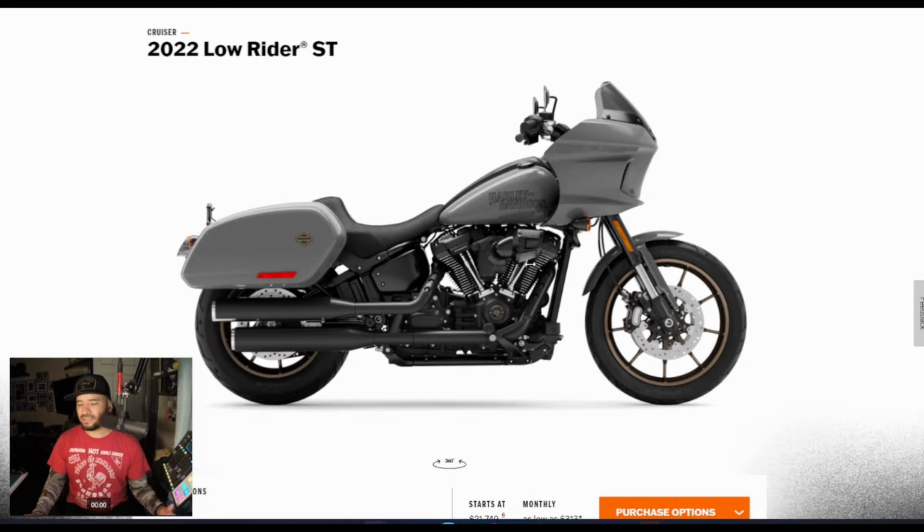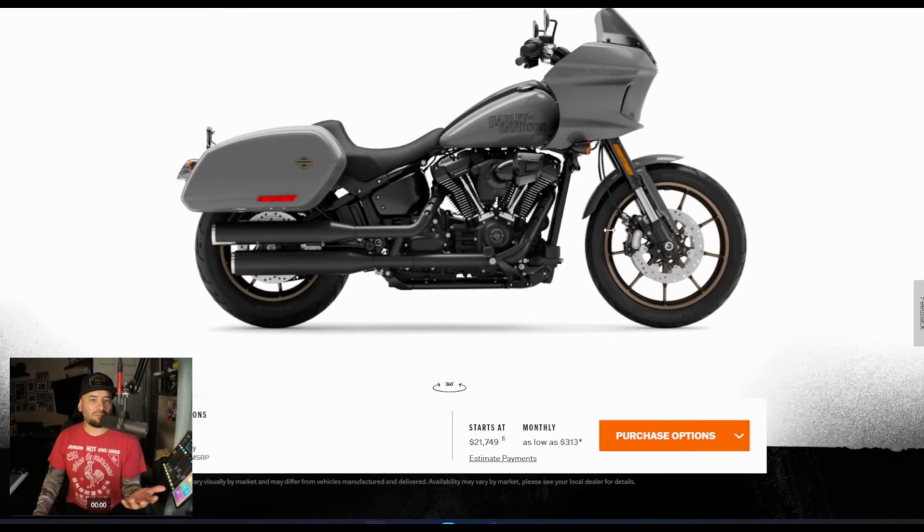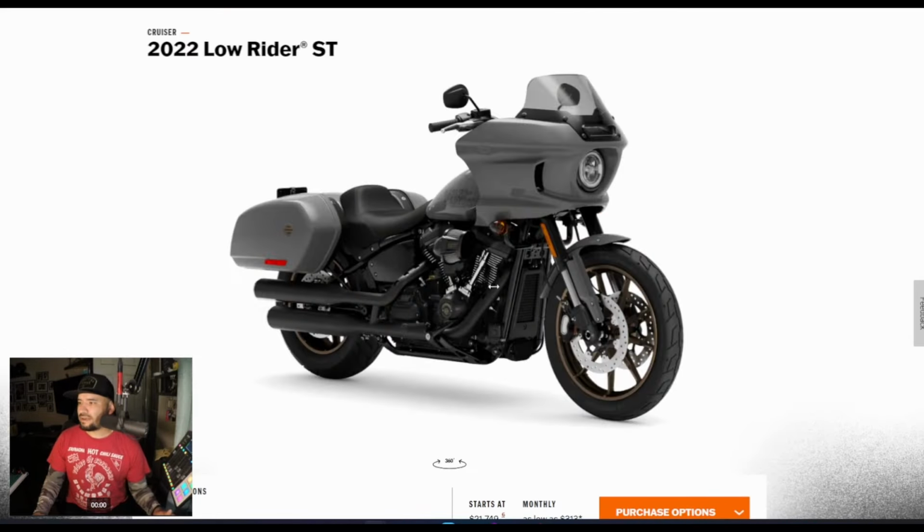I don't think anybody's discussed in the Facebook group how great this fairing is. There are people that own the bike. They haven't really mentioned anything. And then again, I haven't really asked anybody. I'll probably do a Q&A for the YouTube channel, but that's probably the cons for the Lowrider ST.